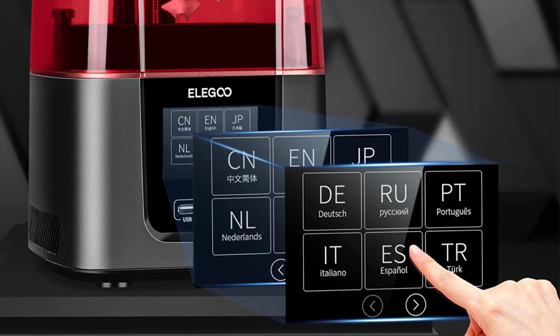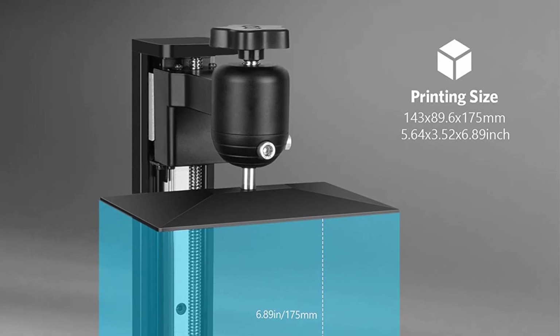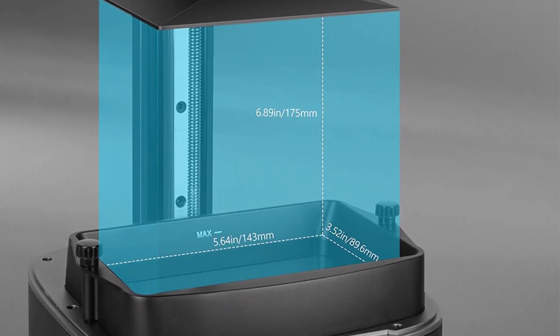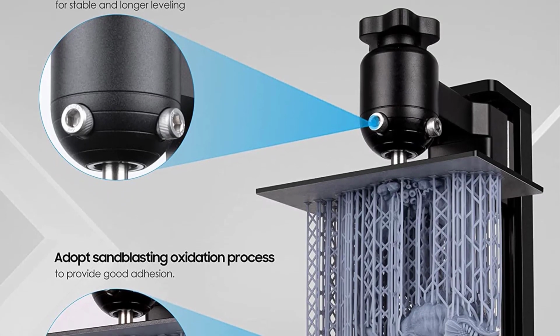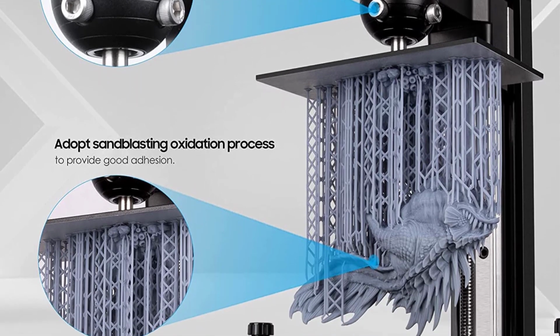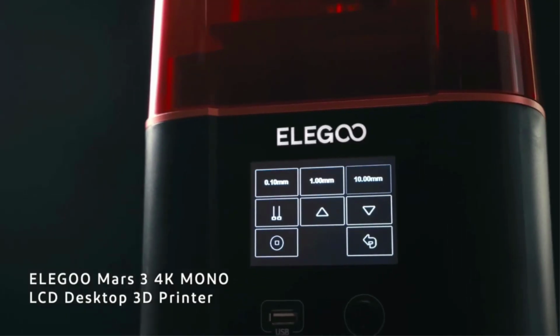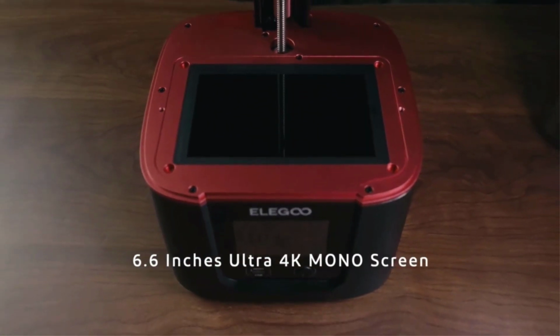The Mars 3 features a 37% larger build volume than the Mars 2 and has a dense 4K LCD screen that outputs a 0.035mm, 35 micrometers, XY resolution. This results in high-resolution prints with much clearer details and fewer surface artifacts. The UV light source and the FEP film are upgraded as well, to be more durable and improve performance over the earlier versions.